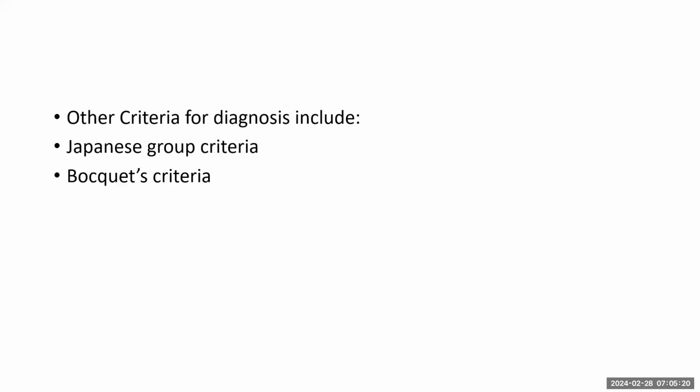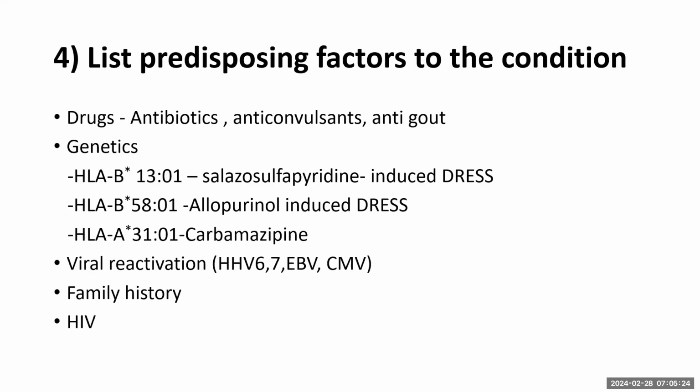All right. So we have the list of predisposing factors. We have drugs. We have genetic history. Then we have infections with virus, we have that viral reactivation. Then also family history of drug reactions. Then also HIV could be part of the predisposing factors, which still falls under the viral group.